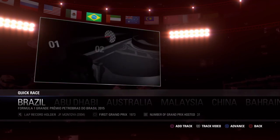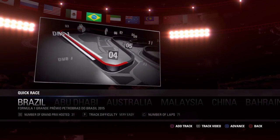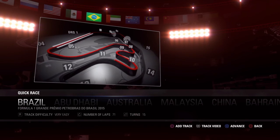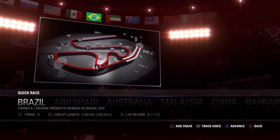The Autodromo Jose Carlos Pace, Interlagos, Brazil. Good trail braking will be extremely helpful here as there are a number of difficult braking points into medium speed corners. The drop down the hill through the Senna S can provide some great racing.